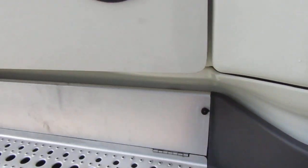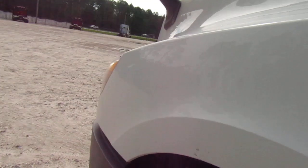Alright, so this truck's being picked up today. Walmart truck LK2602. It's being picked up today. Make sure everything's good.